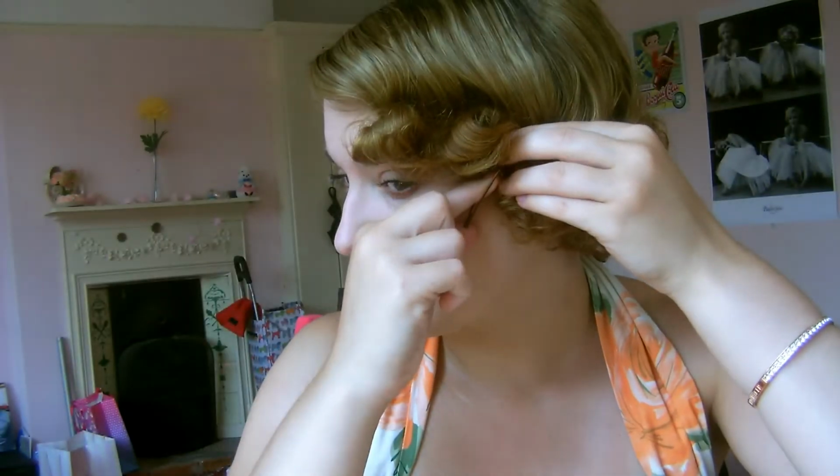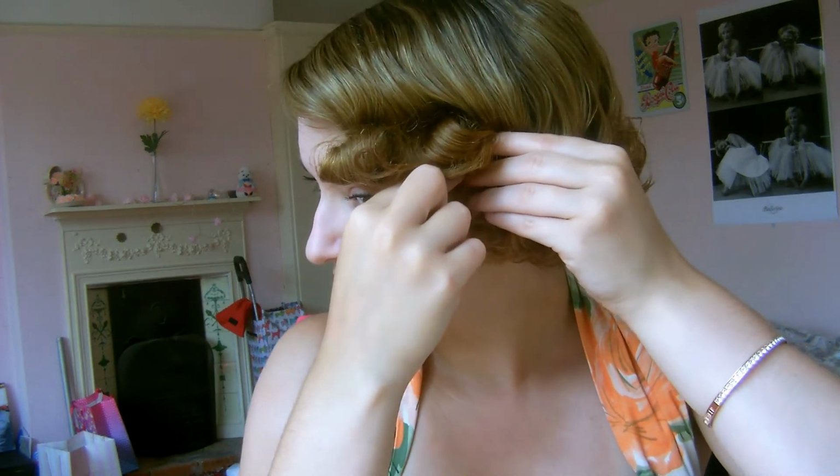And to keep that wave shape that I want, I'm gonna take a bobby pin and I put it right about here and push that in. So we have that nice wave shape. And then on this side, I'm just gonna do the same thing. It's so much harder trying to do stuff for the purpose of showing it rather than just doing it. There you go. Okay, so I think I'm happy pretty much with how this has come out.